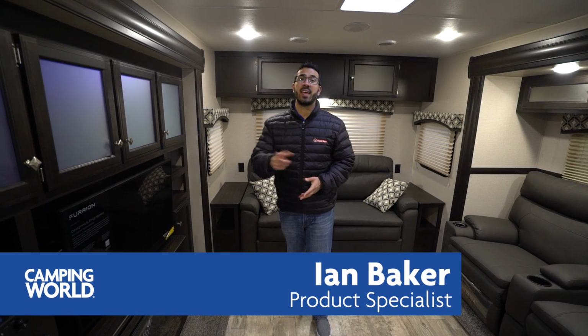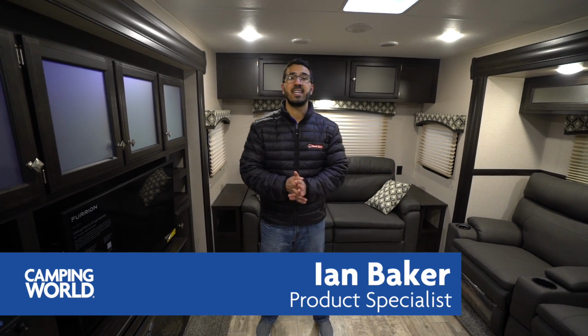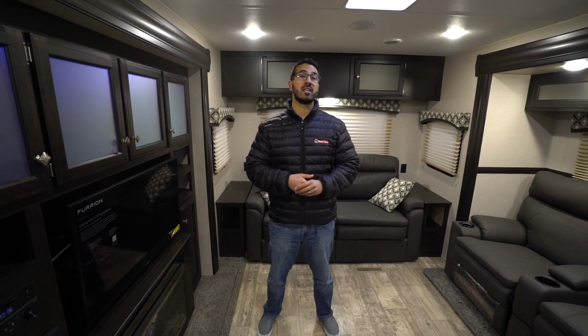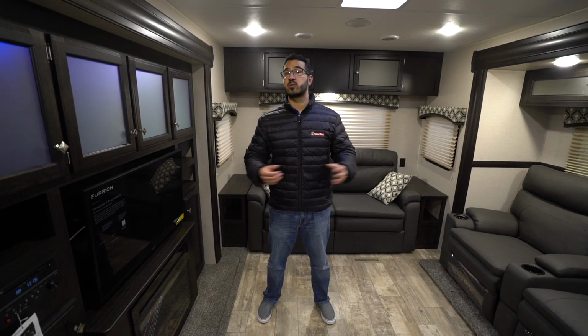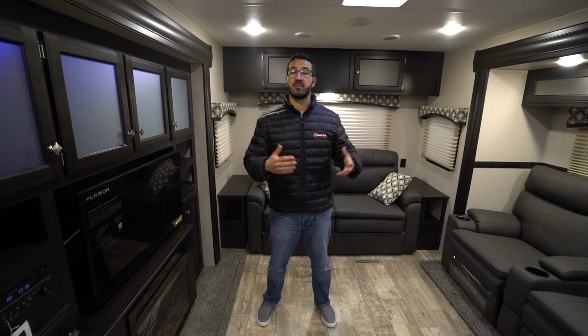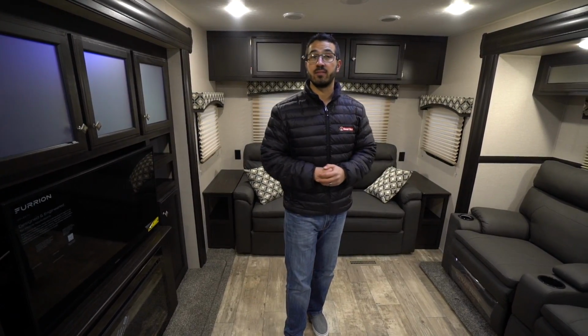I'm Ian Baker, and today we're going to go over the 2019 Venture Sporttrek Touring Edition 343 VIK. This is an awesome travel trailer floor plan. It's reminiscent of a lot of times what we see in a fifth wheel, but they definitely have some really cool takes and very unique things they have done in here.